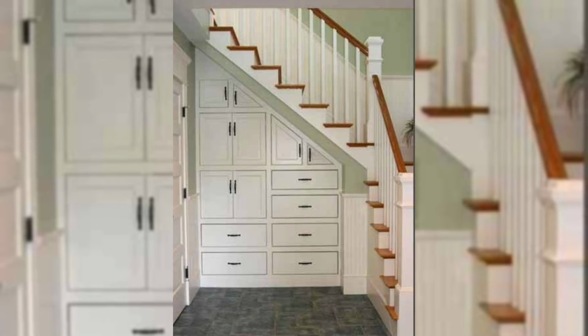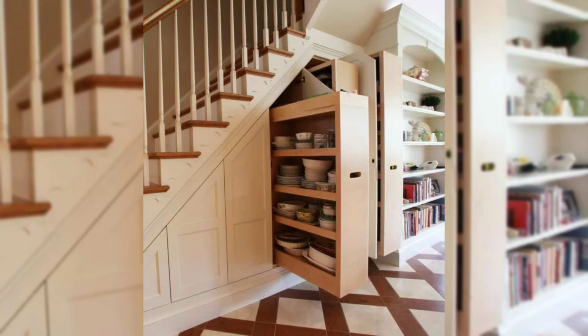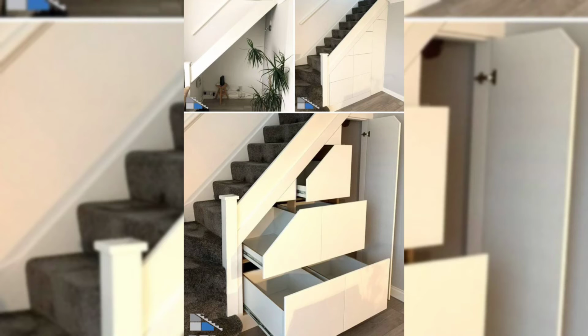Love wine? Use the space for a little wine nook. It's a fancy way to store your bottles. Make it a spot for your pets. Add their beds and a place for their toys.